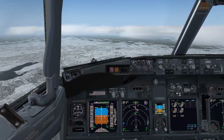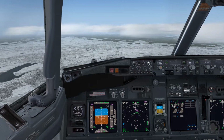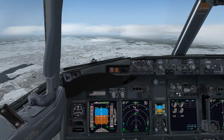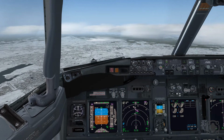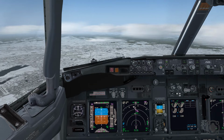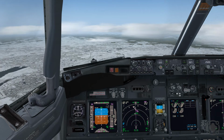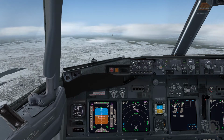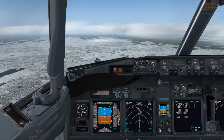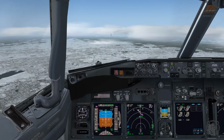Right now we're on descent for the RNAV, runway 16 or 19. It's either 19 or 16, I forgot which runway it is. But we'll be executing an RNAV approach and then probably switching over to a visual as soon as we see the runway. It's quite cold around here, 12 degrees. You can see there's snow on the ground already, even though it's 12 degrees.